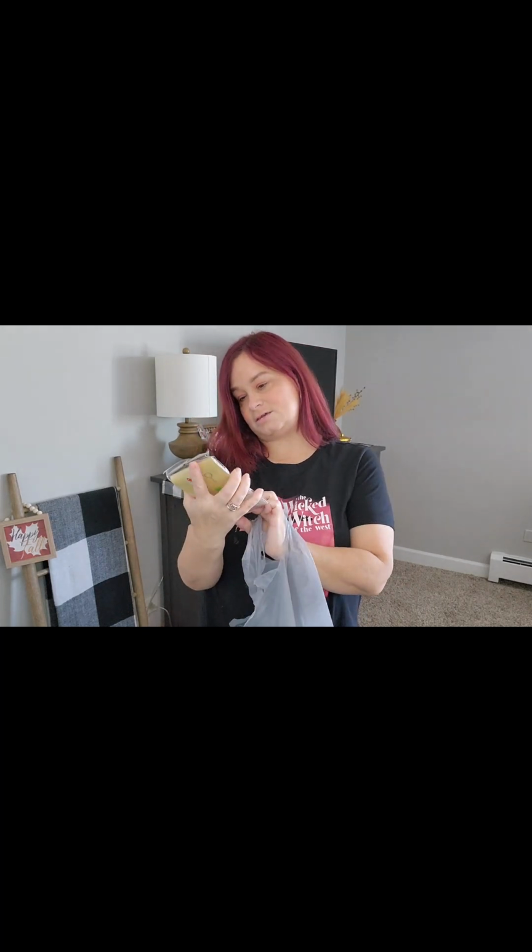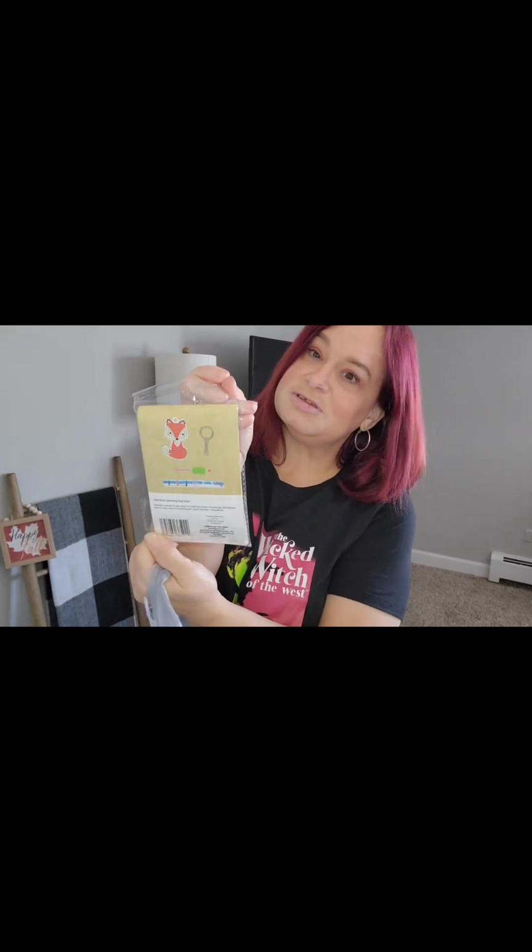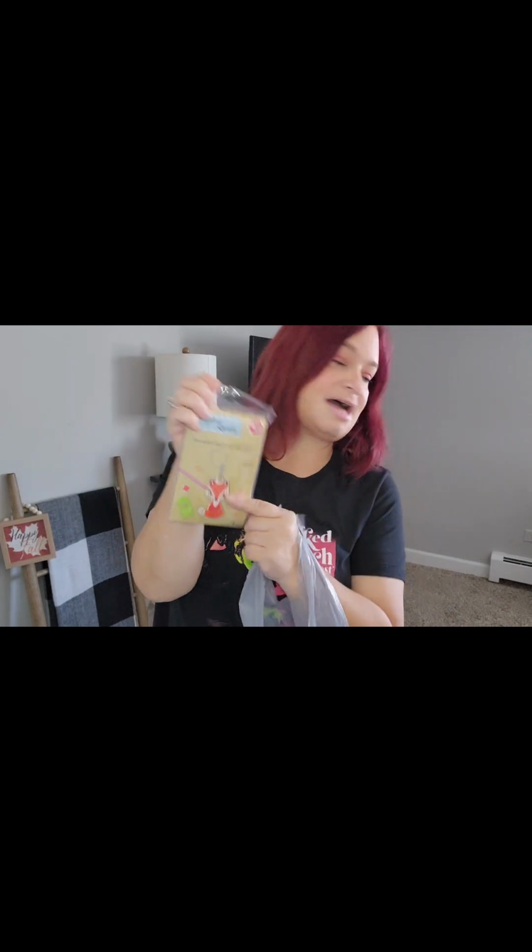I saw this in the Crafter Square section and it's the Fox. It's like a diamond painting. So this will be, I think, my first one. And my son has been into foxes lately, so I thought I'd pick that up. I thought it was so cute. So we'll see how this works.